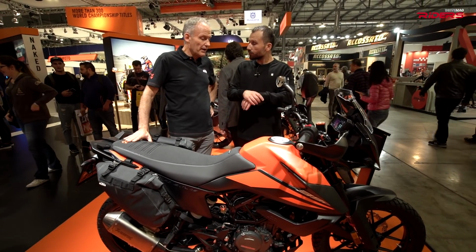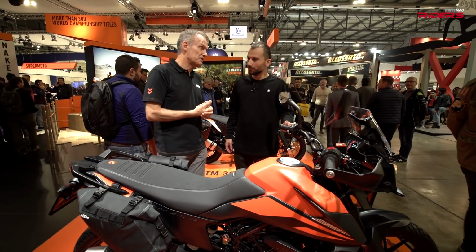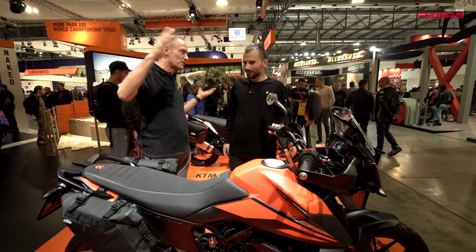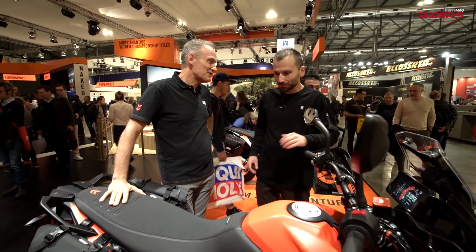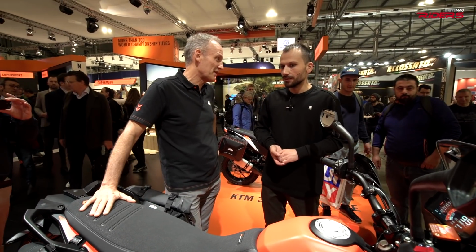Is it enough travel for off-road? When it comes to off-road, the 170 millimeters in the front are definitely enough. You don't do the big jumps with the bike, but to do nice off-road like in your country, you definitely have enough suspension travel on that bike.